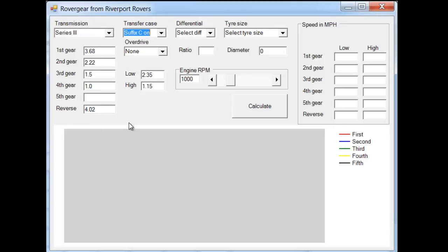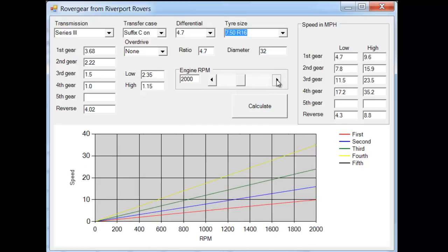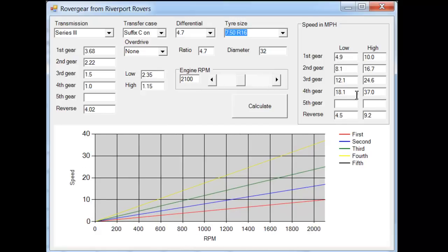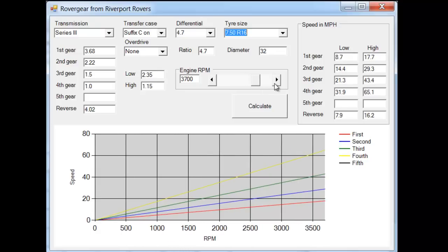Stock transfer case, here are the ratios. We'll have no overdrive for now. Stock 4.7. Traditional 32-inch tires, and as we go through the various engine RPMs, we get our low and high ratio top speeds, as well as a graph below. So you can see, to get 65 miles an hour out of a stock Series Rover, we're running the engine at 3,700 RPM, which is pretty quick.